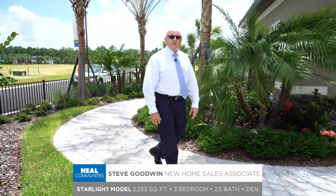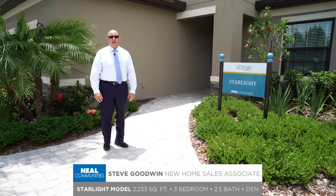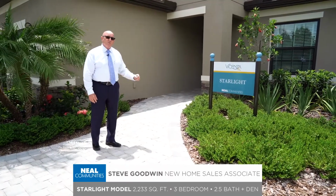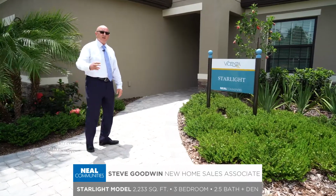Today I want to show you our Starlight model. The Starlight model is 3 bedrooms, 2.5 bath, and a really nice sized den. This particular Starlight is a Tuscan elevation. We also have a Northern Italian elevation. It gives you a variety of looks for the front of the home. Come on in, let me show you the inside.